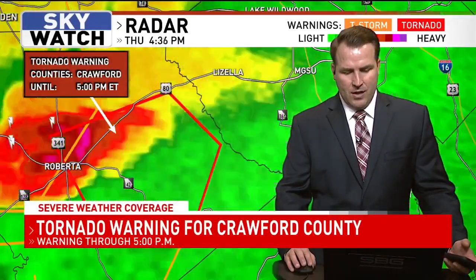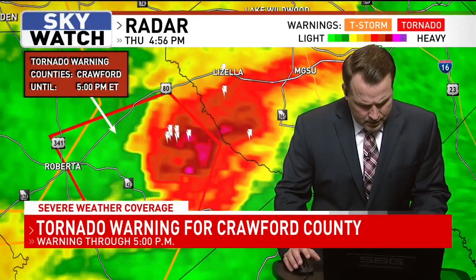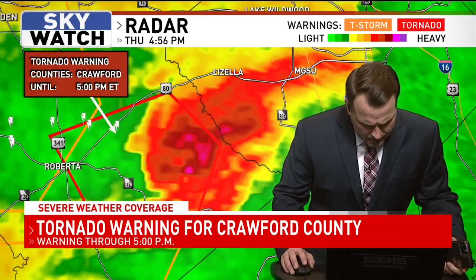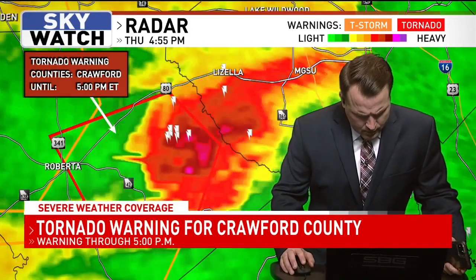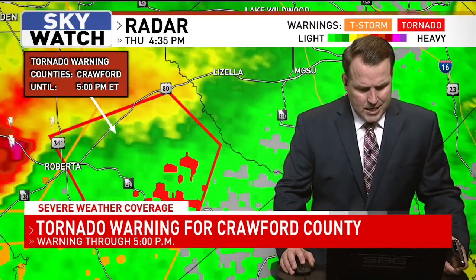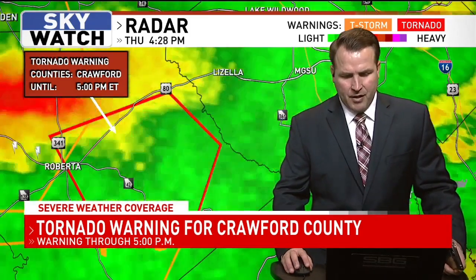But again, we have that tornado warning in Crawford County, and that's going to be for this cell until 5 o'clock. Let me check with the National Weather Service. Okay, so National Weather Service allowing that warning to expire at 5 o'clock.